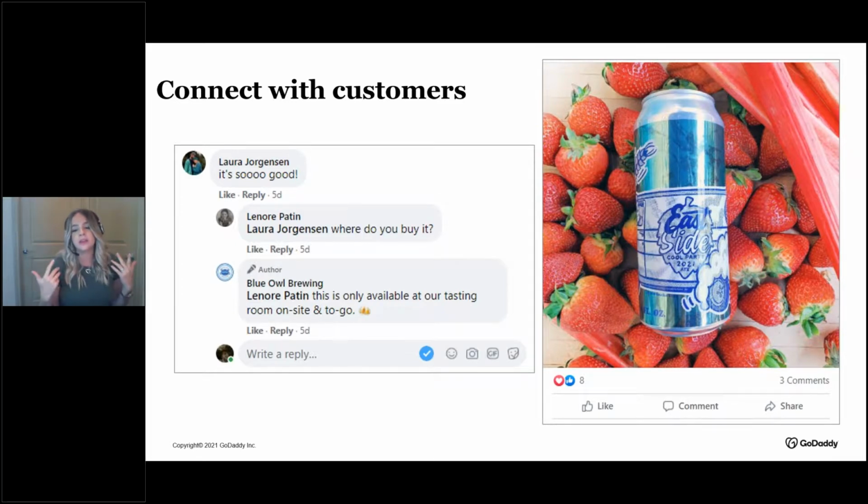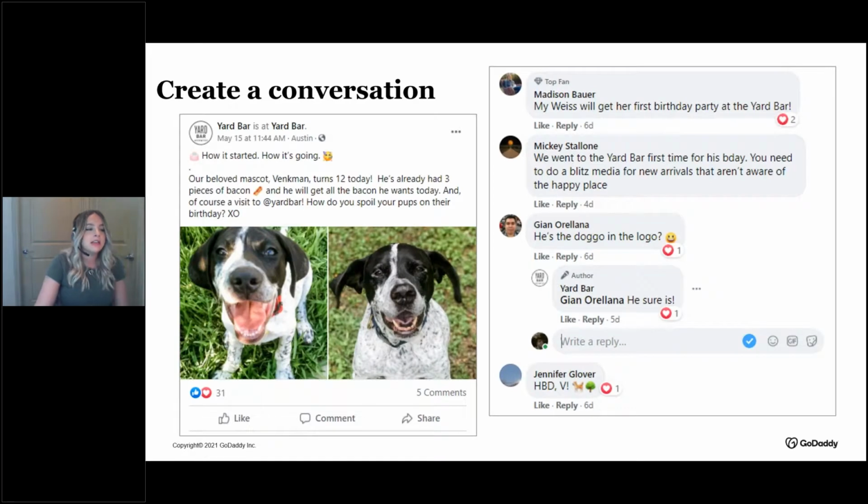So, if a customer is coming in and asking a question, you're not just going to leave them hanging, right? And this is an opportunity to bring someone who's a friend of someone who's already been here into your business as well. So connecting with those customers, engaging with them, acknowledging a comment as simple as this can really influence whether they might want to come back. And it can show any new millennial visitors to your page just how much you love your customers. So they're likely to follow and engage with you as well, and creating a conversation.